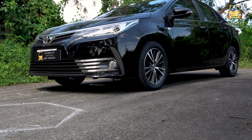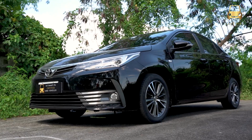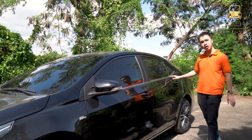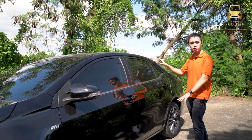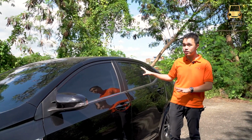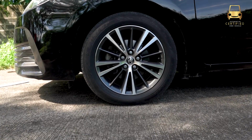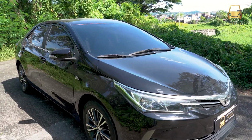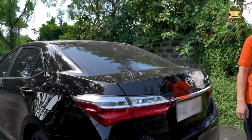On the side, it is the same story, so not many lines over here. There is just one character line across this one and a smaller one towards the rear doors. Speaking of the rear doors, they do look like a smaller version of what you would get with a Toyota Camry. 16-inch rims on this one, so it does add more to the comfort. Repeaters on your turn signals, and again, that's about it.